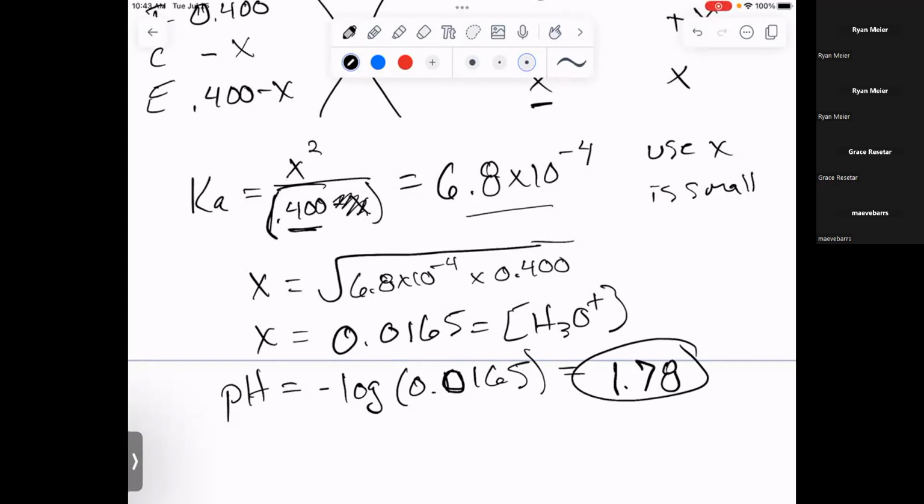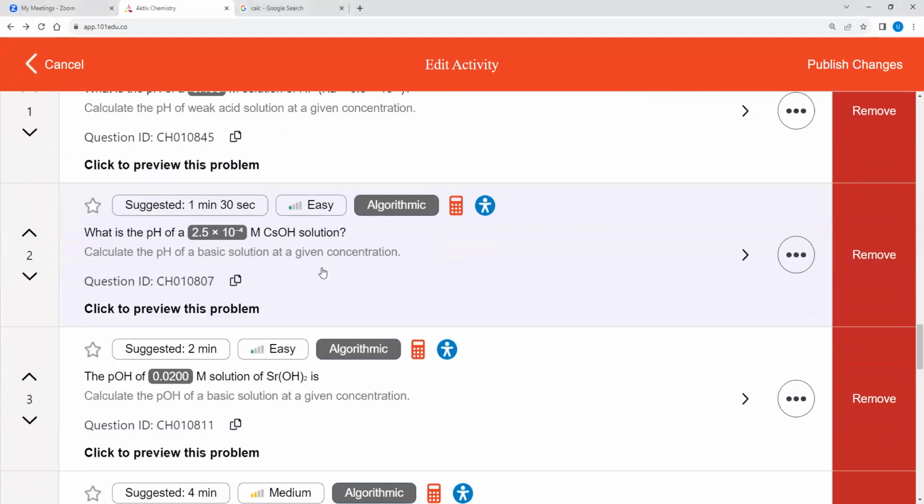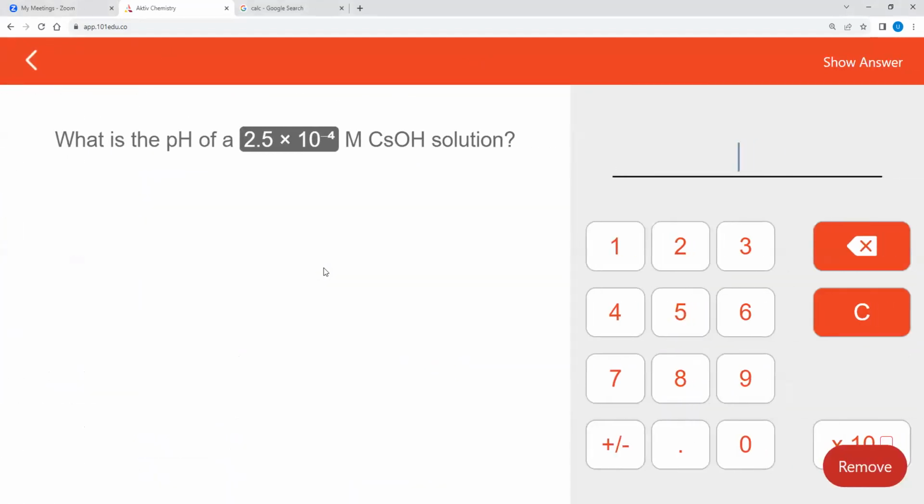So if we take a look, for instance, at the next couple active examples, we can see some examples of dealing with bases. So if I want to find the pH of a base, this will let us also relate some different things together from yesterday that we maybe didn't do as much with yet. But in this case, we want to know the pH of a 2.5 times 10 to the minus 4 molar solution of cesium hydroxide. So let's start with what exactly is cesium hydroxide as far as acid, base, strong, or weak?